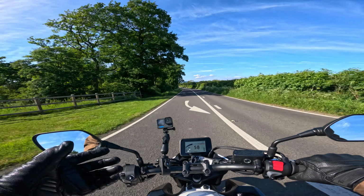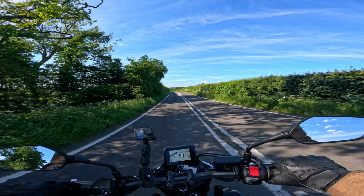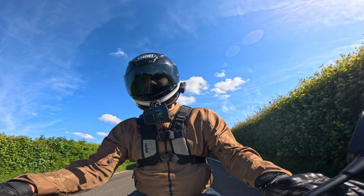So I've actually had a lot more fun riding this bike than I thought I would, just because it's taken me back to when I learned to ride. That feeling of being on a 500 for the first time, of feeling the extra weight, but also the extra stability that you get over a 125.